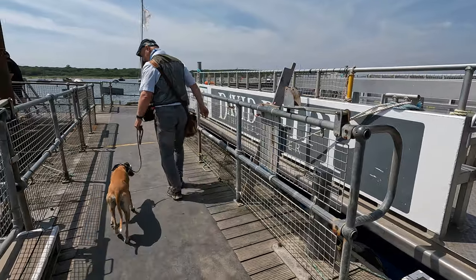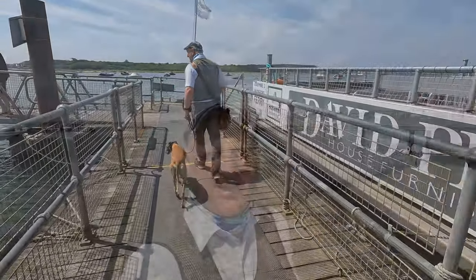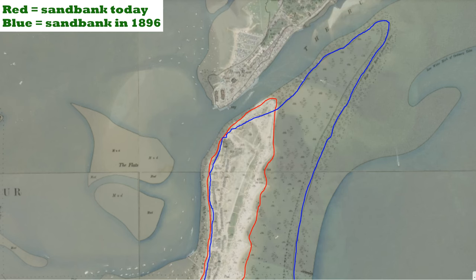Back on dry land. Well, we enjoyed our little trip on the ferry there. Of course, we've got to take the ferry on the return journey. So we're now on the sandbank, and it's certainly changed over the years. In fact, if you look at an 1896 map, it was much bigger than it is today, especially if you superimpose it over a current aerial map.